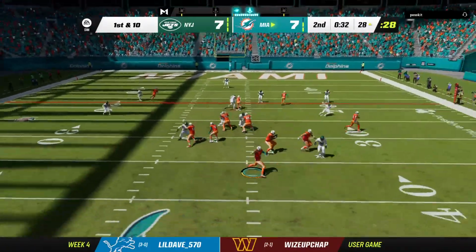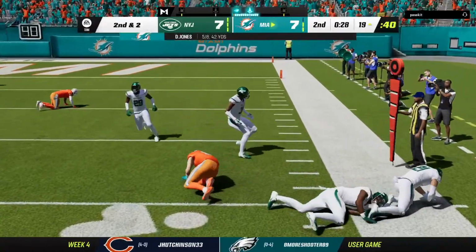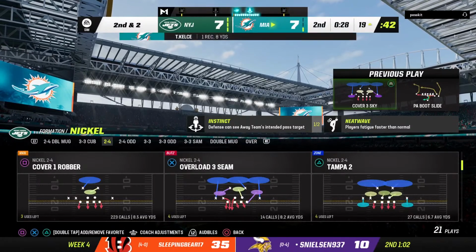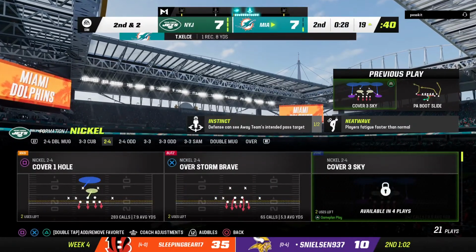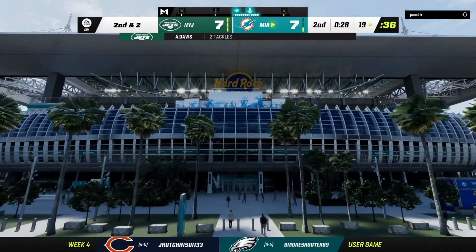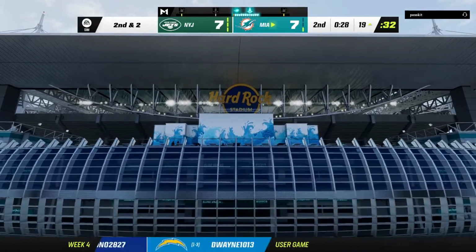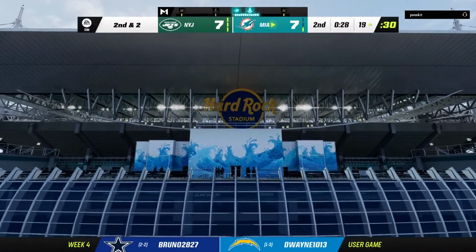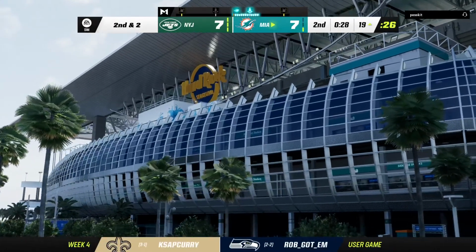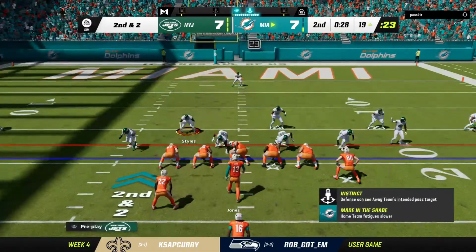They go play action here on 1st down. To the right side, it's Kelsey. And they're going to get this down inside the 20. The Dolphins going to take their 2nd timeout as they stop it with 28 seconds to go in the first half of play. Only needing 2 yards on 2nd down.